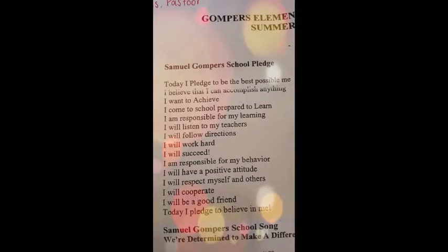Today I pledge to be the best possible me. I believe that I can accomplish anything. I want to achieve. I come to school prepared to learn. I am responsible for my learning. I will listen to my teachers. I will follow directions. I will work hard. I will succeed. I am responsible for my behavior. I will have a positive attitude. I will respect myself and others. I will cooperate. I will be a good friend. Today I pledge to believe in me.